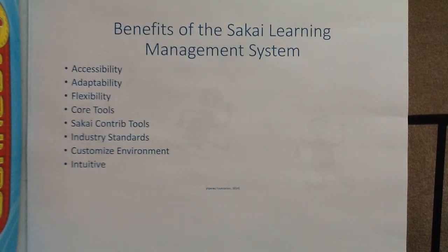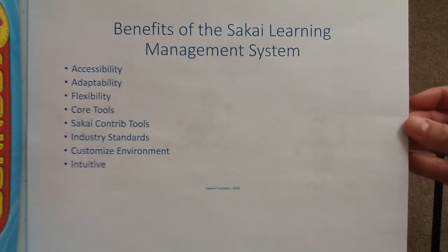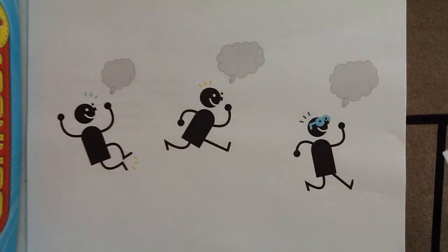Sakai includes a core tool set that is standard to all LMS, and a contrib tool that is specific to Sakai software, allowing for flexibility and creativity in designing your courses. The Sakai system complies with all industry standards, and best of all, we can customize the environment to meet our needs here at the university. Sakai software is also easy to use. So what are people saying about their Sakai experience?